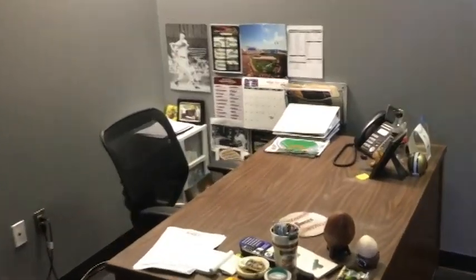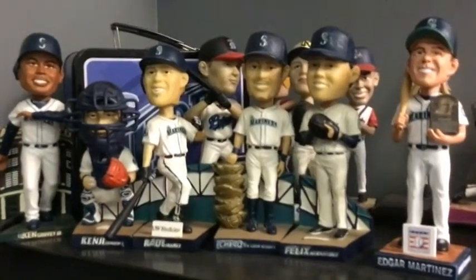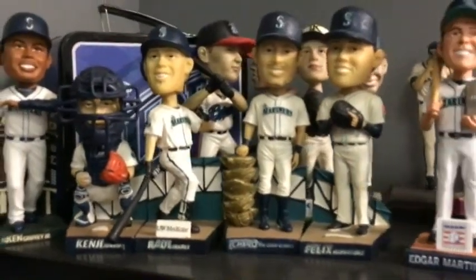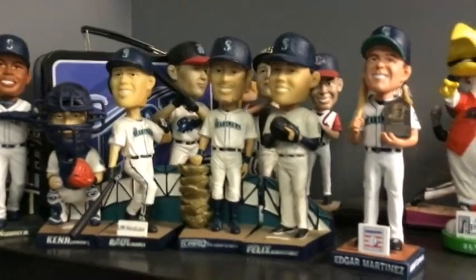And now we're going to invade Mike's office. And I think the highlight, my personal highlight of Mike's collection, he spent a portion of his career working with the Seattle Mariners, so you got this cool lineup here: Kenji Jojima, Raul Ibanez, of course Ichiro, and King Felix.